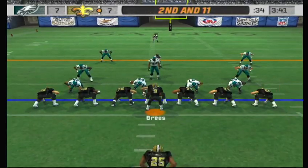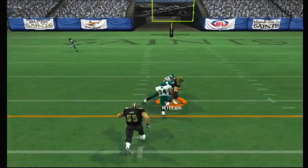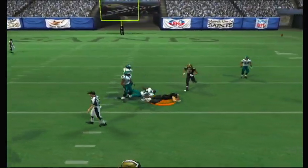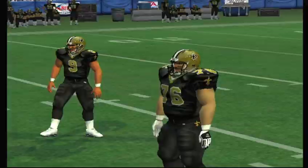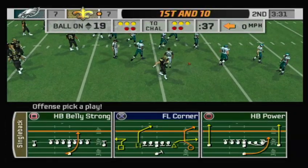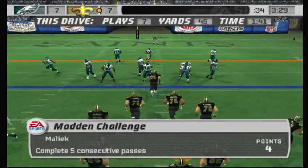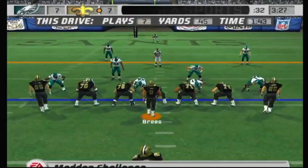Pressure coming. Throws it to the adjustment. Dawkins makes the play at the 19. Breeze with a hot hand on this drive. And this is the 8th play of this drive. They're inside the 20.